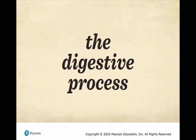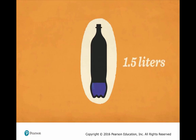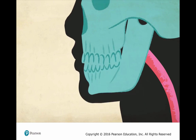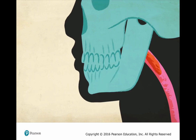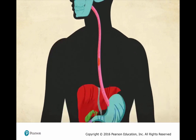The digestive process begins before food even hits your tongue. Anticipating a tasty morsel, glands in your mouth start to pump out saliva. We produce about 1.5 liters of this liquid each day. Once inside your mouth, chewing combines with the sloshing saliva to turn food into a moist lump called the bolus. Enzymes present in the saliva break down any starch. Then your food finds itself at the rim of a 25-centimeter long tube, called the esophagus, down which it must plunge to reach the stomach.